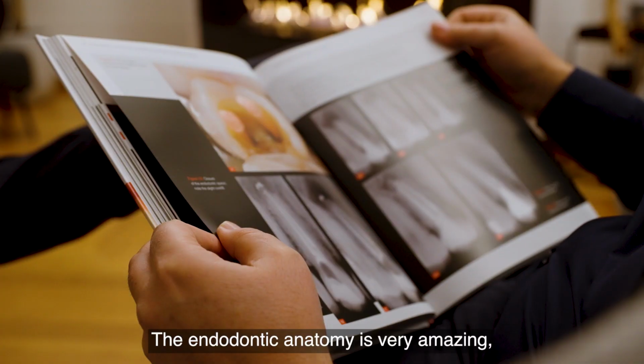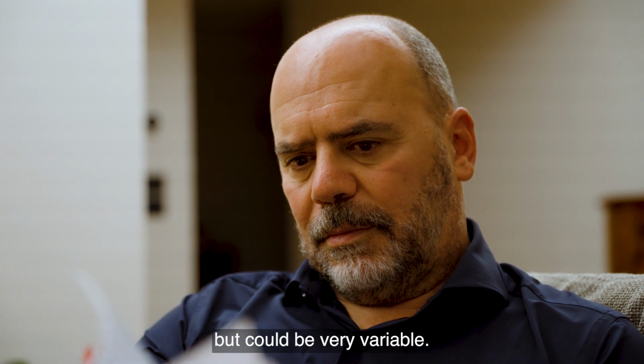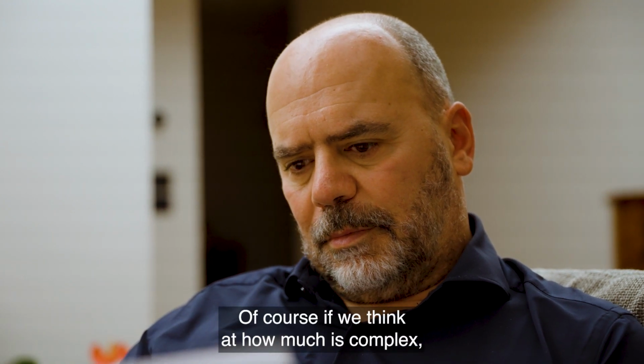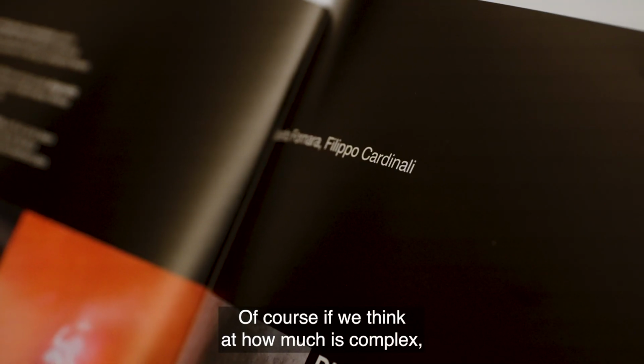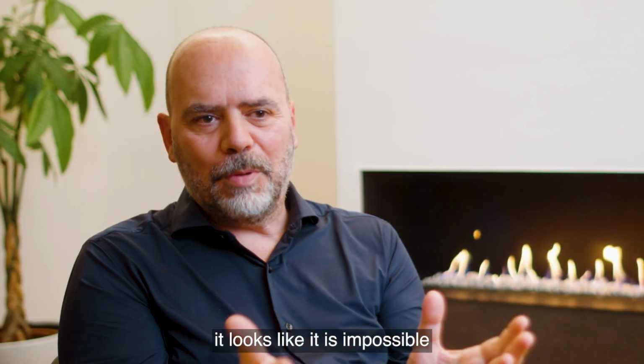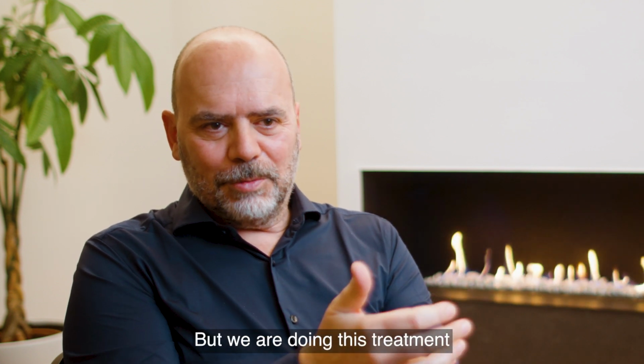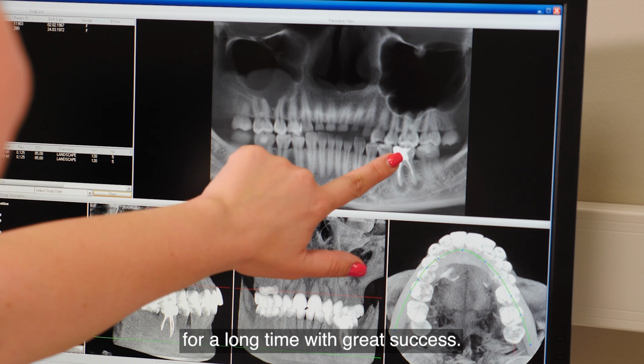The endodontic anatomy is very amazing, but could be very variable. Of course, if we think about how complex it is, it looks like it is impossible to carry out a proper treatment. But we have been doing this treatment for a long time with great success.